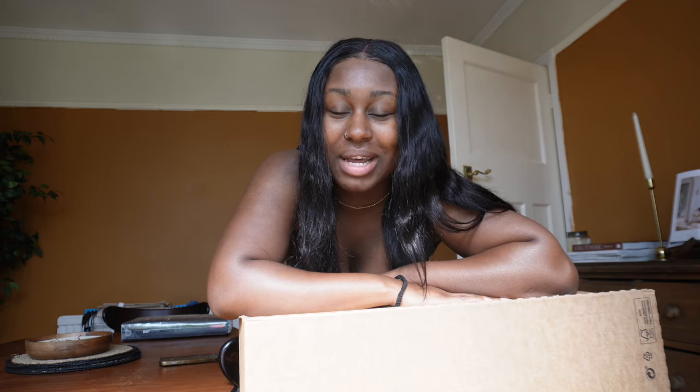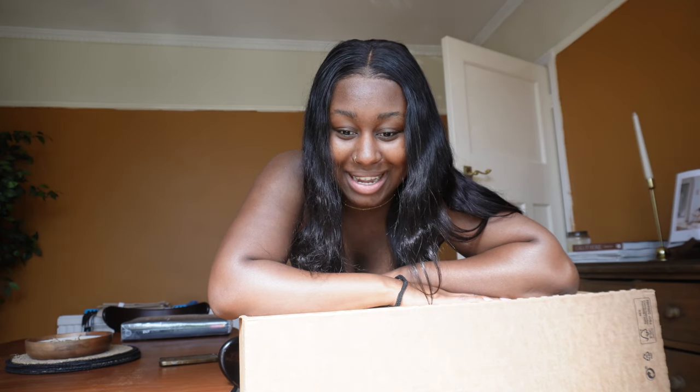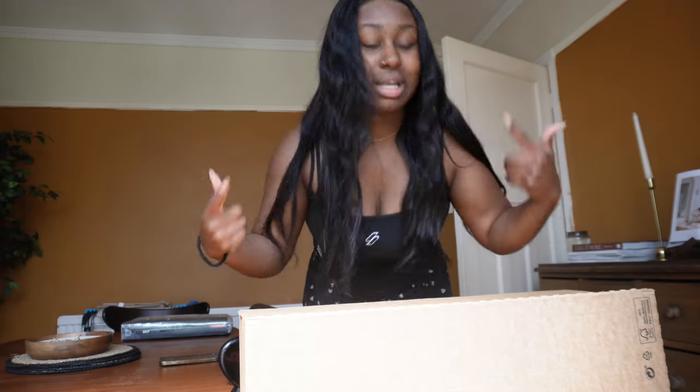I'm going out today. I've got an event later today with Kate Somerville and I'm having a pedicure. I've not had a pedicure in a minute, so feel bad for the lady that's going to be doing my toes. But it's going to be a nice day out. It's a gorgeous day today in Manchester. And yeah, stop talking, let's do this unboxing.